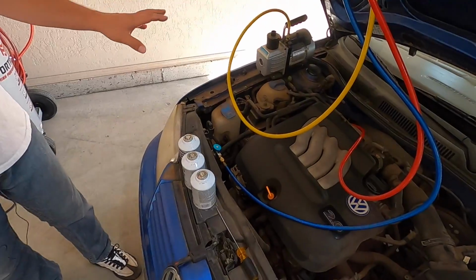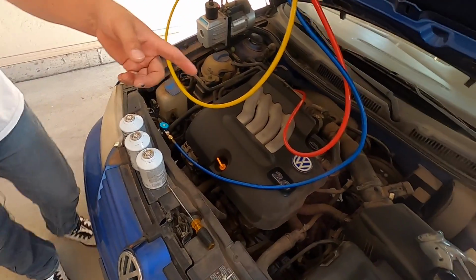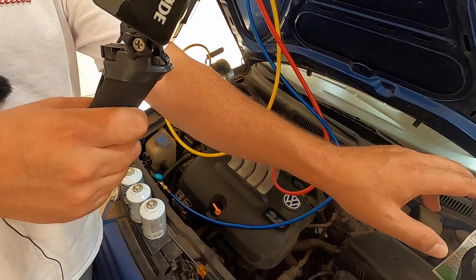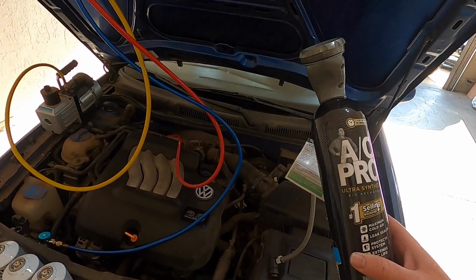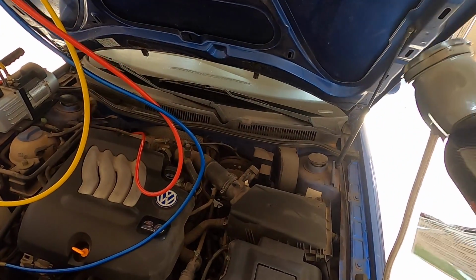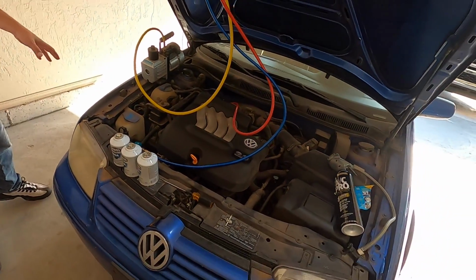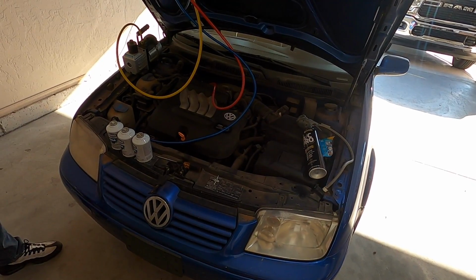And then once we're done with this, I've got another gauge. I don't know where it is, but it's similar to this one. We'll make sure that it's in the green. You really want it to be around 30. That's generally where it's going to need to be. It's a really hot day today, so we can actually have it up a little higher because it's like 130 degrees outside. So I'm going to disconnect all this. We'll come back, we'll suck this stuff into the system, and we'll find out if it worked or not.